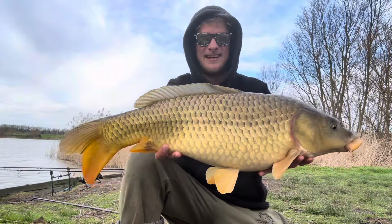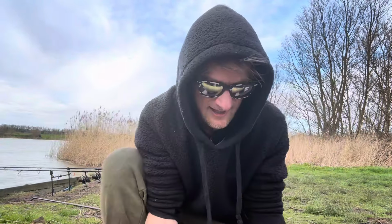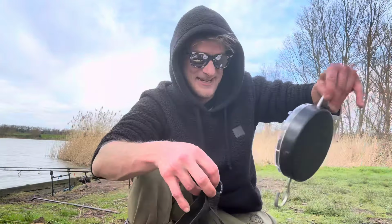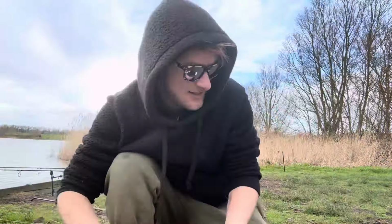There we go. Absolute cracker of a fish. Buzzing with that. Guessing around the 16 mark, I'd say thereabouts. Get up, and I'm gonna slip back. Come on. Absolutely buzzing with this. On a little cheeky day session. £15 on the button, but it'll do. They're all welcome. Absolutely buzzing.